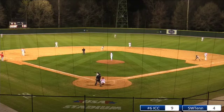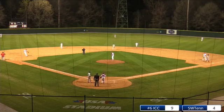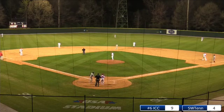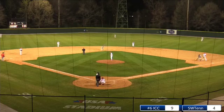3-0 is the count now to Ray Sandroni. Runners on first and second. Taking the whole way that time, and it's across for a strike. Well, as I said, as soon as that sun goes down, it's going to get cold, and it has done just that. 3-0 is the count.